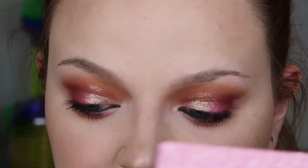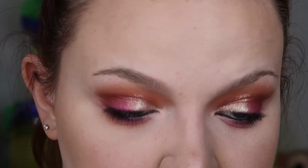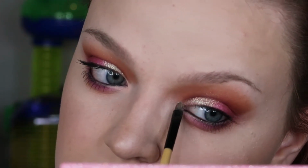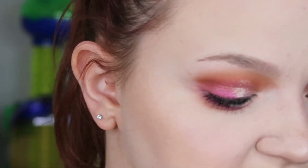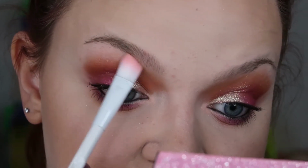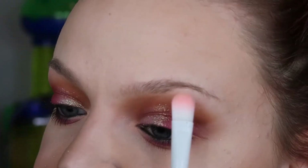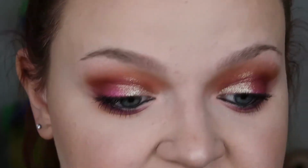Now let's highlight the inner corner. Let's take the shade Wasted, which is the first one here in the palette, and pop that in the inner corner. And let's use that same shade to highlight our brow bone. This shade is really pretty. It has a pink undertone to it. I don't know how to describe it, but I'm a big fan of it. I really quite like it.